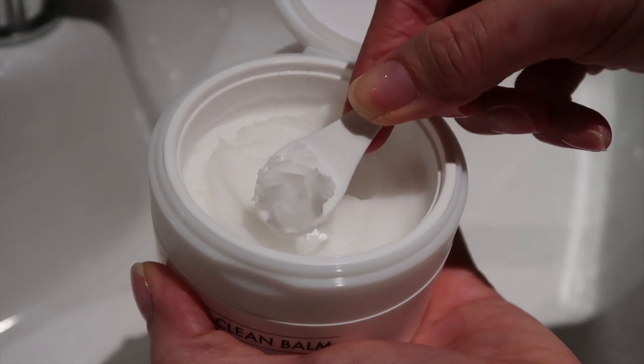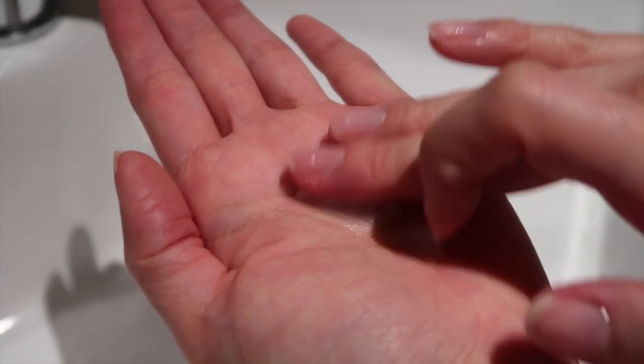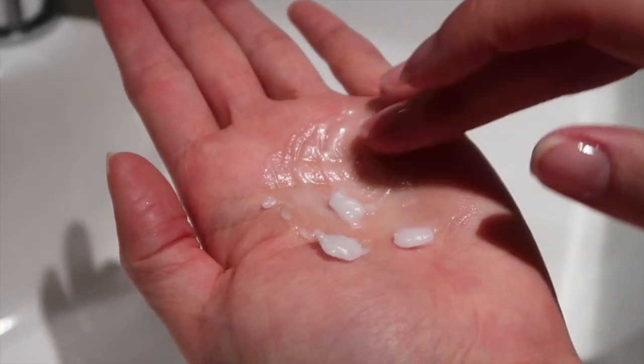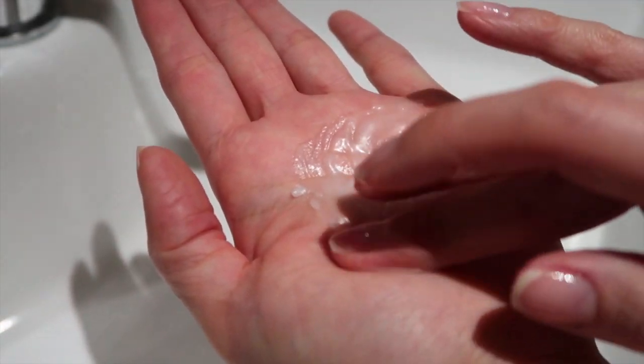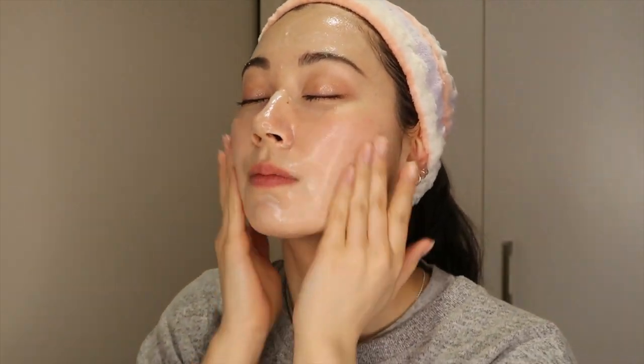So once you have grabbed some of the product with the spatula, I definitely recommend warming it up on your hands first. It was a little bit hard to melt it for me because it is in the middle of winter in Australia right now, and it is pretty freezing cold, so it has hardened up a little bit. So definitely recommend to soften it before applying it to the face and really just massage it into your skin and break down all of that makeup.